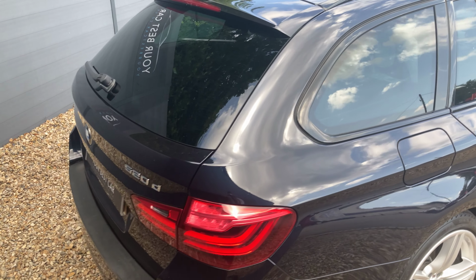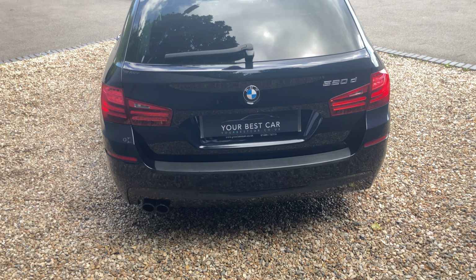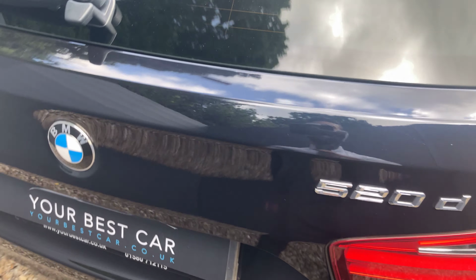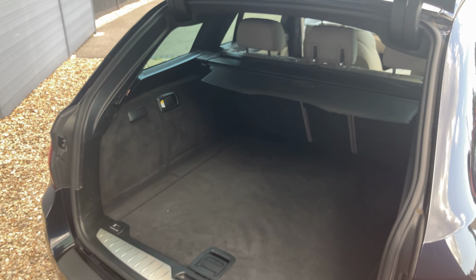So moving around to the rear, the privacy glass extends all the way to the rear pane. We've got this nice, handsome looking rear end of the car. We've got a power tailgate, so we can press that button once and it'll open up for us. And as I briefly just touched upon, so much boot space.